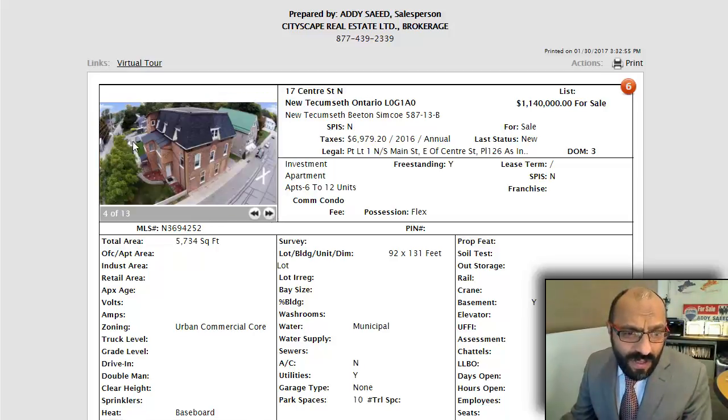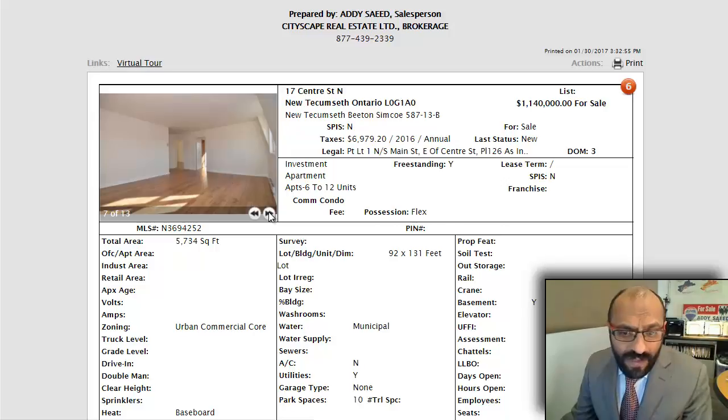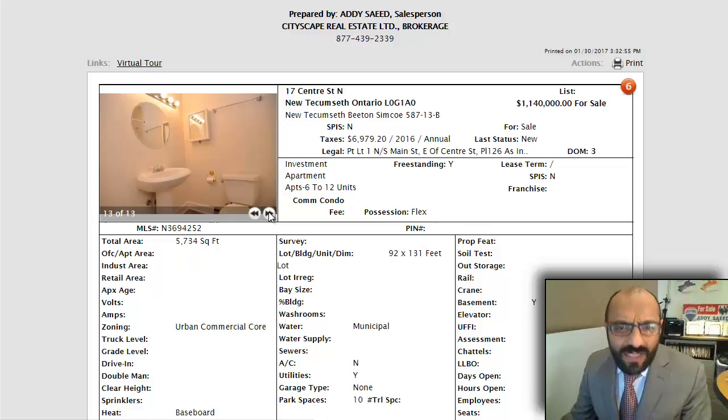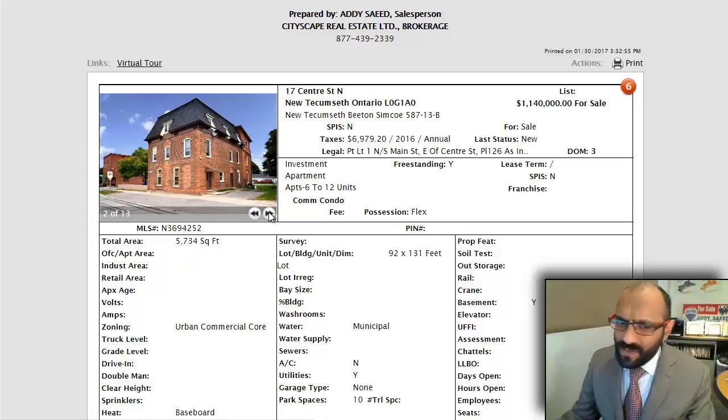Nice concrete work around. It's got a 92 by 131 foot lot on it, asking 1.14 for it. It's got a parking lot, 10 parking spots in the back. The interiors look renovated. I haven't seen it. I thought I saw this one a while ago when it came on the market, but I don't think it was this one. There was a similar property in Bradford that came up.